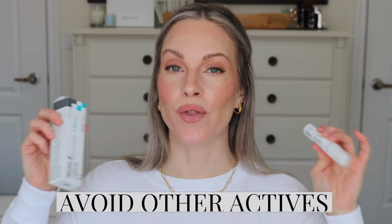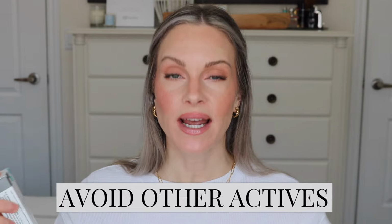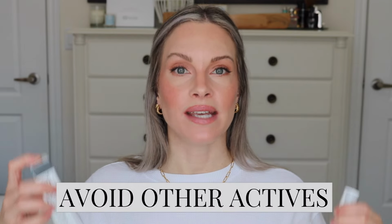It's also important to know not to pair up your retinoid with other types of active ingredients. It doesn't mean that these are going to conflict with one another and cancel each other out. It just means that these pairings can be very harsh and irritating for a lot of skin types, especially if you are a beginner to a retinoid or if you have sensitive skin.